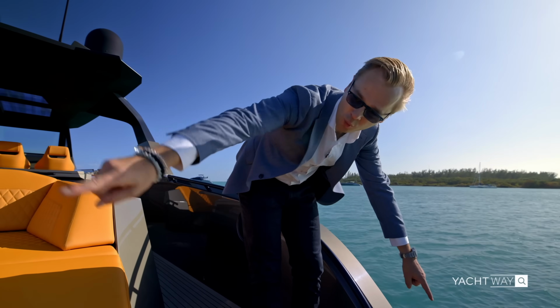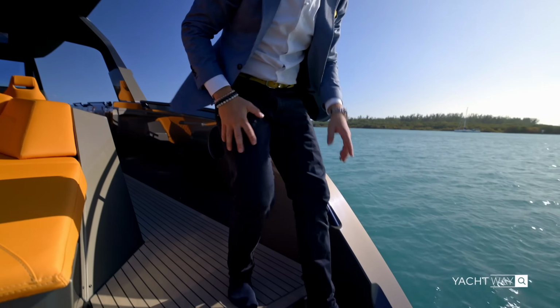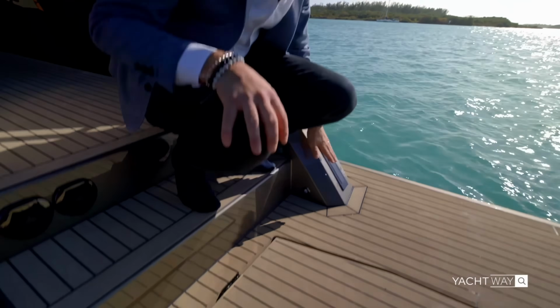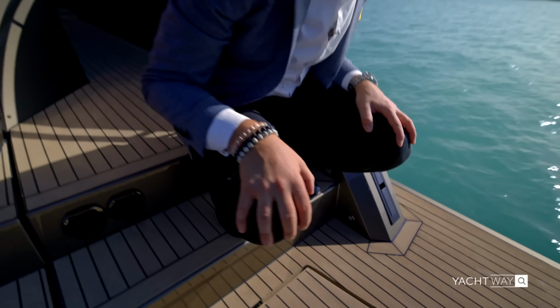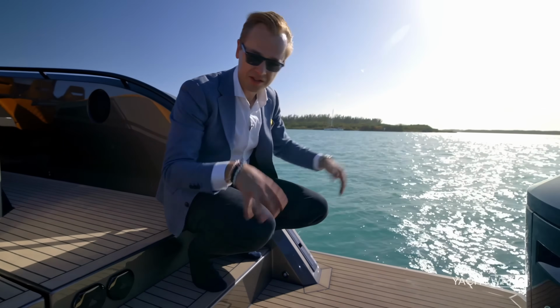You have cleats, one on either side. They sit very low, which is great because when you're at the dock, even when you walk to the boat, you don't have to climb over the cleats or the lines. So it's very easy to get on the boat.